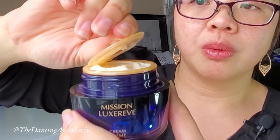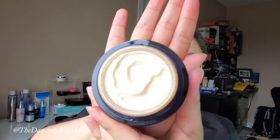Are you ready? I'm so not ready. Ah, the anticipation. And it has a container. Let's take this part off. Whoa. This is it, guys. This is Mission Luxereve. Oh, it has a slightly different scent. Yeah, this one smells a wee little teeny tiny bit brighter. They pair nicely together. I thought it'd be exactly the same scent, but it's not.